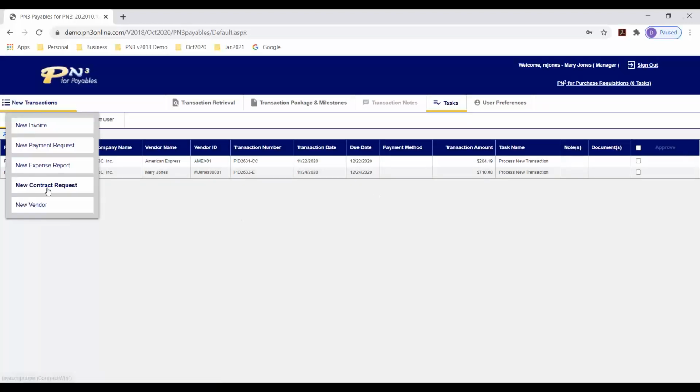There's also a contract request form. This form is intended to be used in cases where the client says, I'd like to have and build a workflow in PN3 for the approval of our contracts, both financial and legal workflows. So you can set up those workflows. Staff can generate contracts, attach the draft of the contract, route it for approval. Once fully approved, you can attach the executed contract and then invoice against that contract, as I did earlier today.